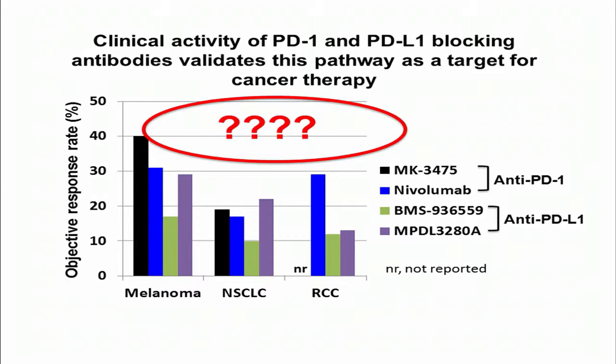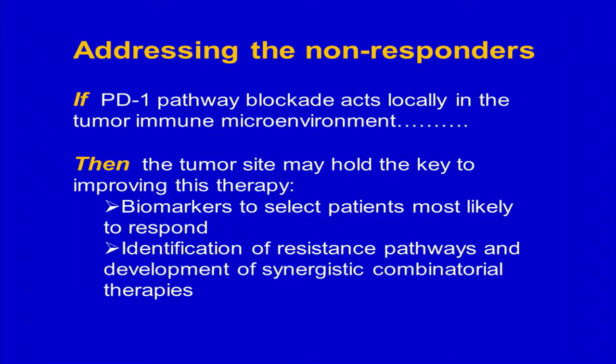But what about the patients who don't respond? So I mentioned earlier that the PD-1 pathway acts locally in the tumor. And so if we believe that the pathway acts at the tumor site, then we should look in the tumor site for clues as to how to improve this therapy. And there are two avenues of research that are very active right now that I'll address in the remaining minutes. One is to identify biomarkers which can help us select those patients who would be most likely to respond to this treatment. The other one is to identify immunologic resistance pathways and develop synergistic combination treatment regimens to overcome this.